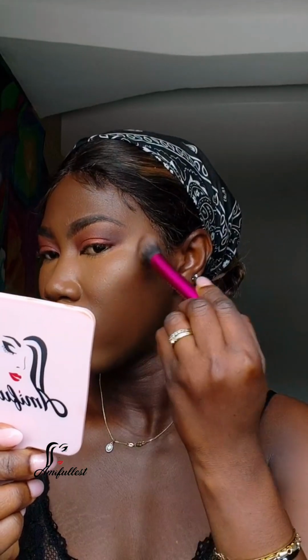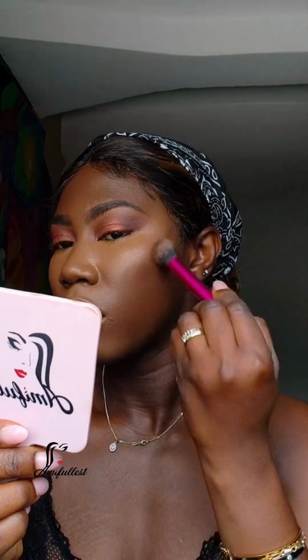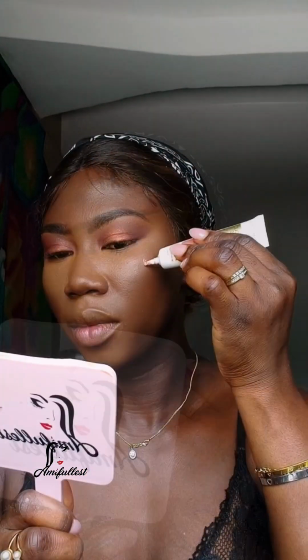I also went in with this L'Oreal Paris foundation stick. I use it as a contour. I really love how it turned out, really nice. I really love that contour. And then I went with my favorite, which is the liquid blush. I am so obsessed with liquid blush now, and I just love how it looks on my face, especially on my nose. It looks so nice, it looks so beautiful.